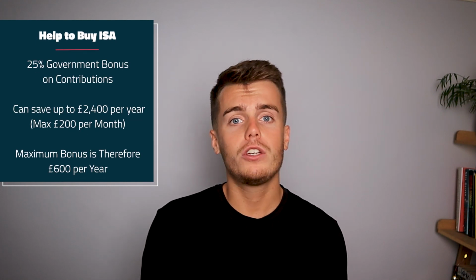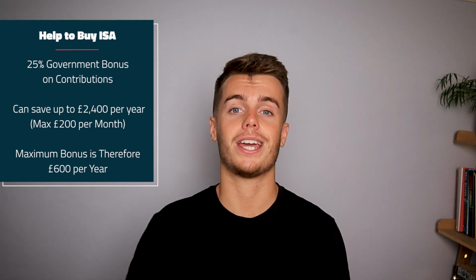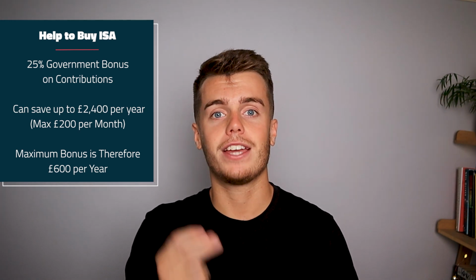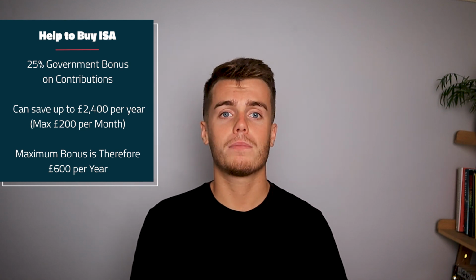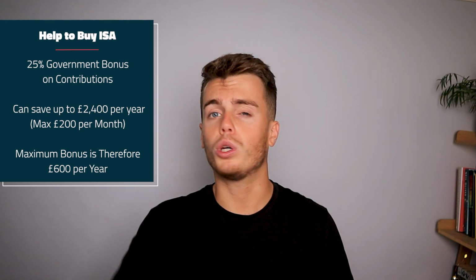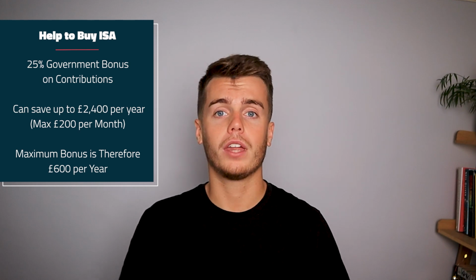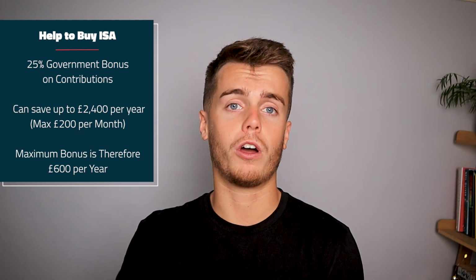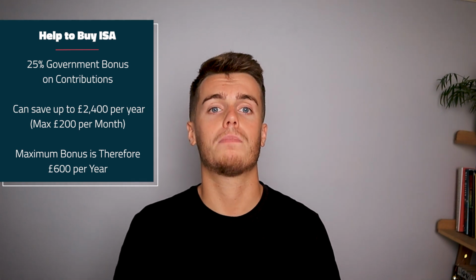But with the Help to Buy, you can only save up to a maximum of £2,400 a year, because every month you have a £200 maximum deposit limit. So if you can't pay your max amount in a particular month, you've missed your opportunity for the bonus. You can't roll over and say do £100 this month and £300 next month. There is always a maximum of £200, which means the maximum bonus you're going to receive is £600 per year.